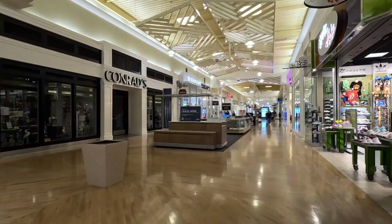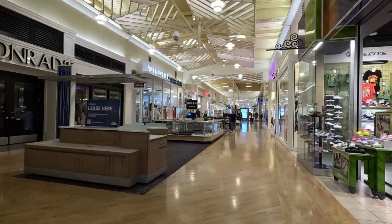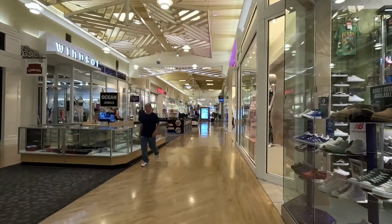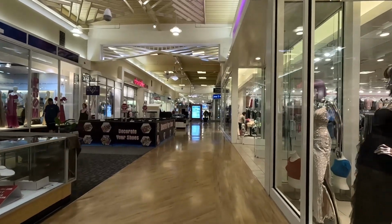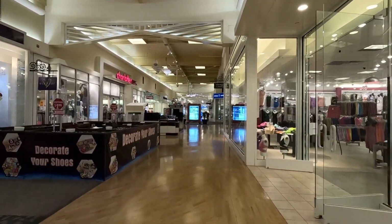I do want to point out Conrad's. They have some sort of locally sourced things there, so if you're looking for souvenirs from this area, that might be a good place to stop in. But we are located right off Bypass 17. It is so close to, if you're staying on Ocean Boulevard, you are not far away from this mall.